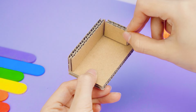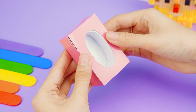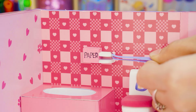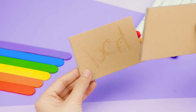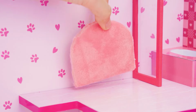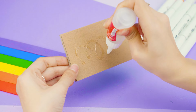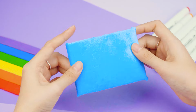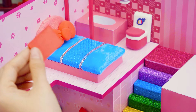Next step, I will make a bathroom with a bathtub and toilet, using cardboard and Fomex to make the bathtub. Finally, I will build a pink bedroom. I am making the bed base, covering cardboard with pink paper. The mattress will be so soft with lots of cotton inside. Covering with the blue cloth. Decorating a ribbon. A big faux pillow. I have a nightstand from cardboard.